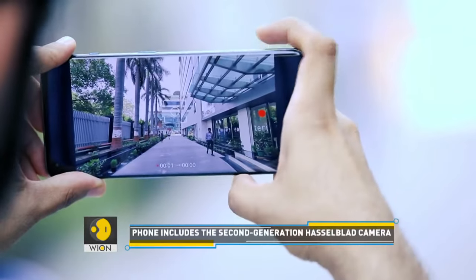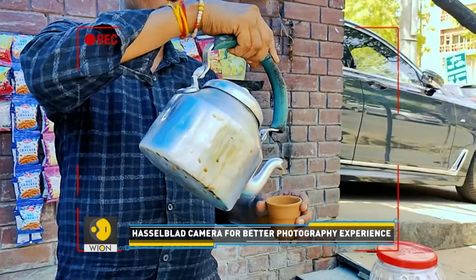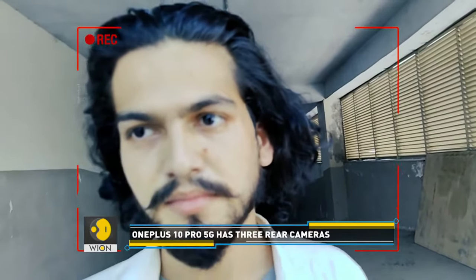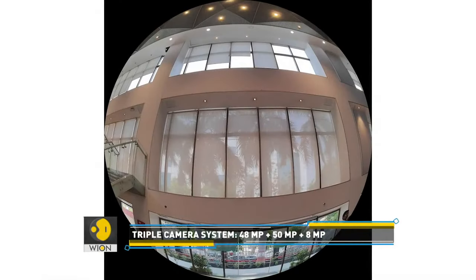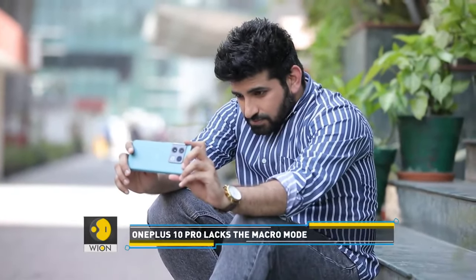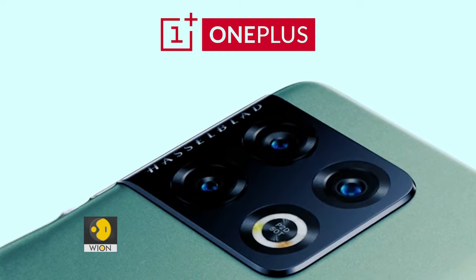And this is a time-lapse taken with the phone. We put it to a slow-mo test as well. It also gets a fisheye mode for clicking wider images. We find this feature a little gimmicky. What we do miss is the macro mode. Though the phone's camera system has many other modes and features that can improve your mobile photography experience.